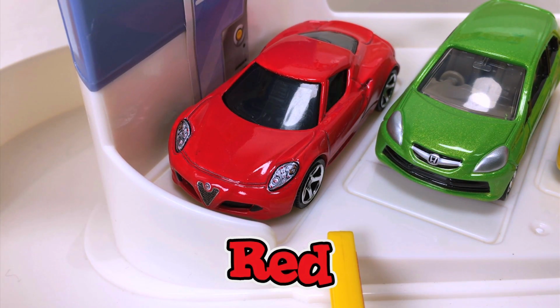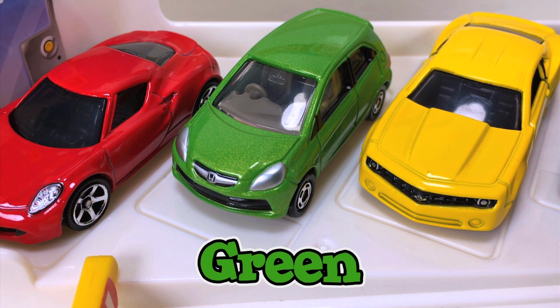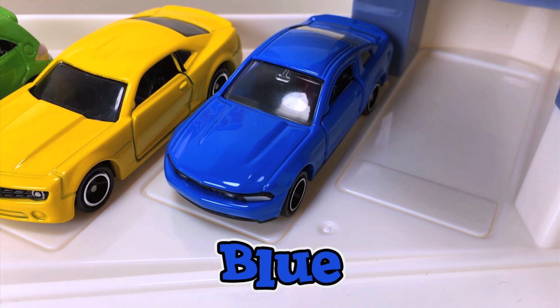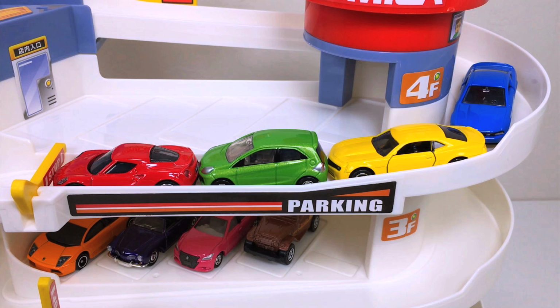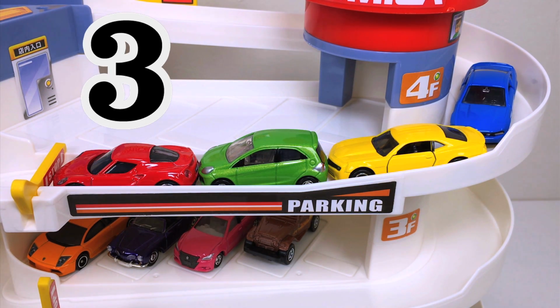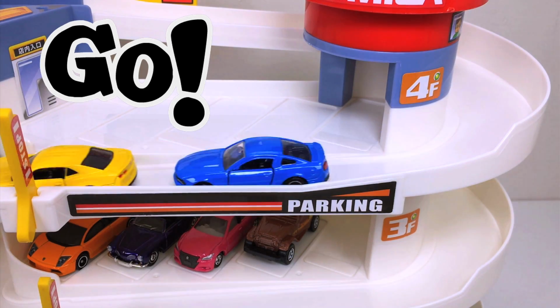Red, green, yellow, blue. Now that we've learned their colors, let's send these cars down the ramp. 1, 2, 3, go!